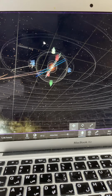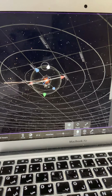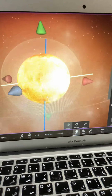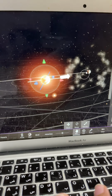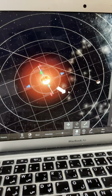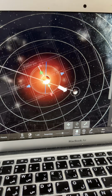I don't know what happened, but there's now a small rocky planet that came from the explosion that was once simulated as a rock, but now is a rocky planet destroying the moon. Or is it? Yep, it is destroying the moon, coming towards it. I'm gonna catch you, moon. No, we can't. I'm gonna eat you.